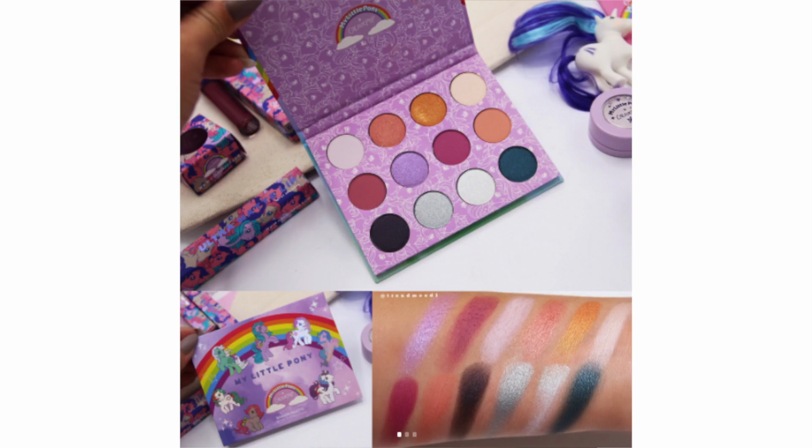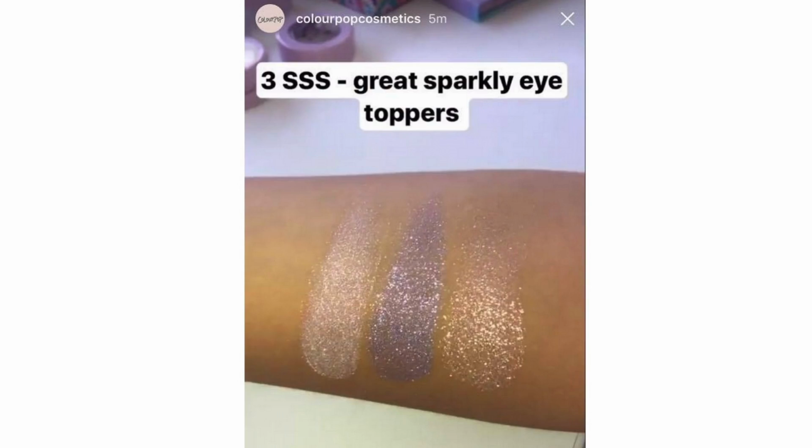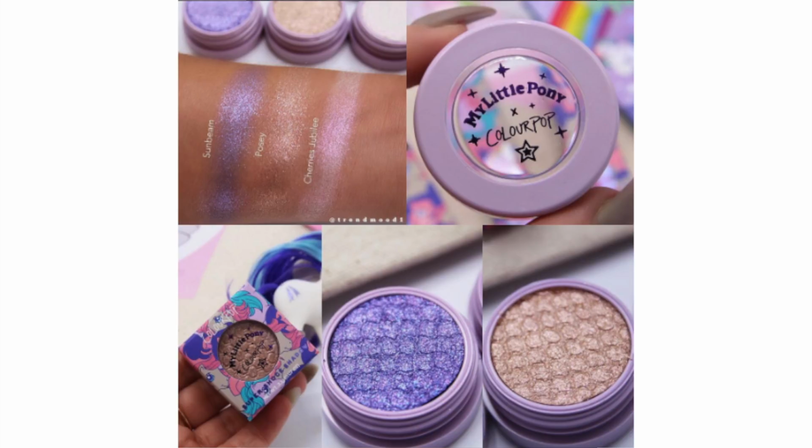Not bad. Lots of pinky toads, purples, peachy shades. Then we've got the Super Shock shadows. And I can see these ones are built up, but they also look like they would make nice eye toppers. So I can see why the purple one was selling out for sure. Yeah, I was even looking at the non-purple ones as a potential Posy sparkly highlighter. Yeah, Posy is really pretty.